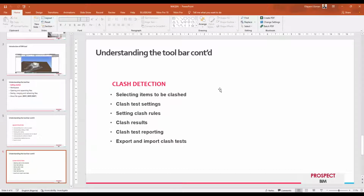But please bear this in mind, Navisworks doesn't prepare bills like that. It gives you the basic item of the bill of quantity, which is the quantity itself, it gives you accurate quantity. Everybody has different bill formats, everybody has different bill templates. So it is difficult for this software to just give you one particular bill template. So we just need to understand that.